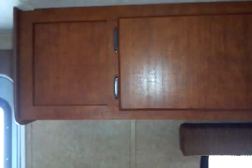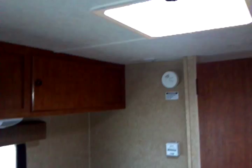Convertible dinette. It's fully convertible for additional sleeping if you wish. Rooftop vent, as well as an additional light right there. There's your smoke alarm. That is also the terminus for your connections, for AV connections, to add an optional television set. Put a wall bracket in right there, and away you go.